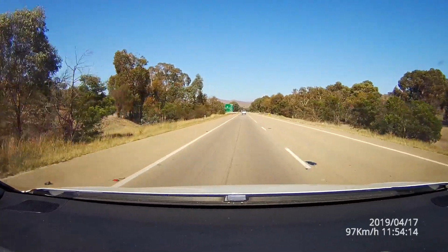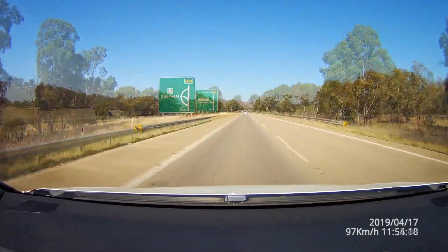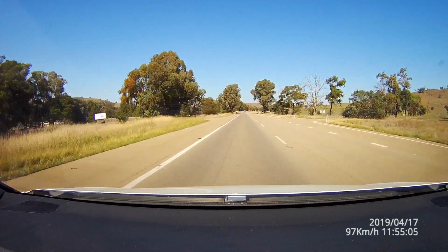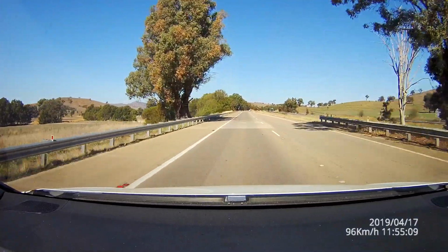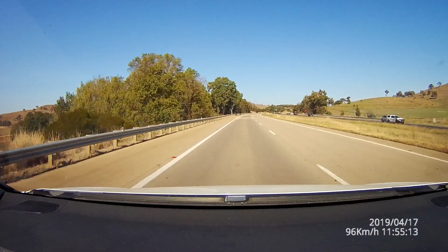I expect most people will be passing us. Maybe we will catch up with some truck on some of the long uphill climbs. And we might even go past somebody, but that's not going to be a very common occurrence, I don't think, on this trip.